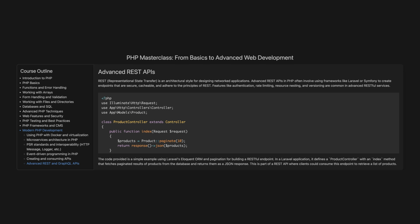The code provided is a simple example using Laravel's Eloquent ORM and pagination for building a RESTful endpoint. In a Laravel application, it defines a ProductController with an index method that fetches paginated results of products from the database and returns them as a JSON response. This is part of a REST API where clients could consume this endpoint to retrieve a list of products.